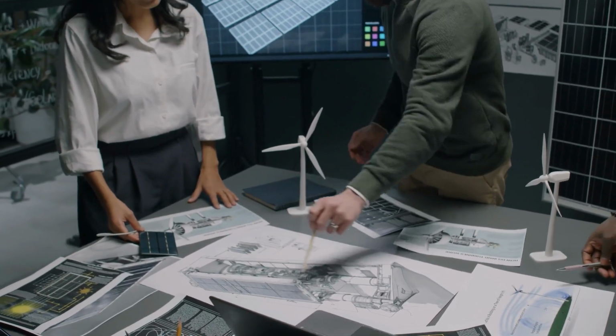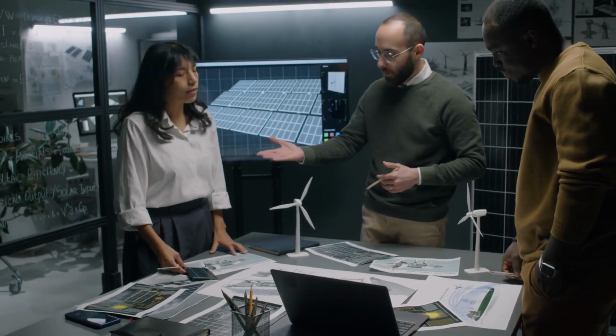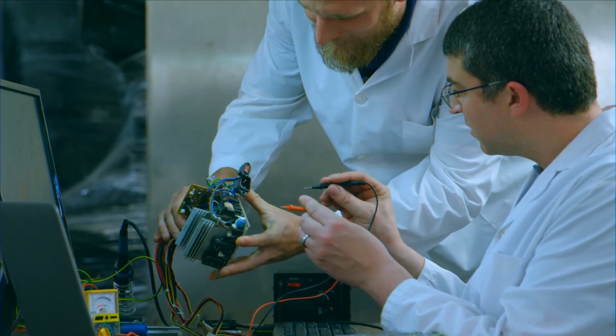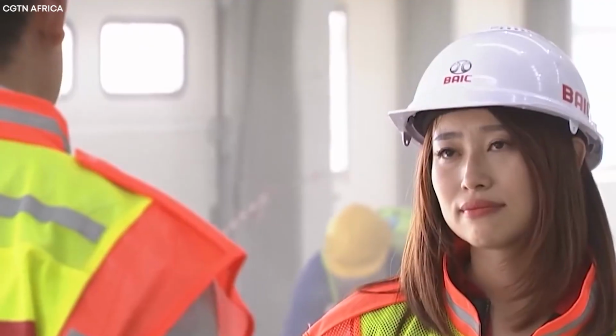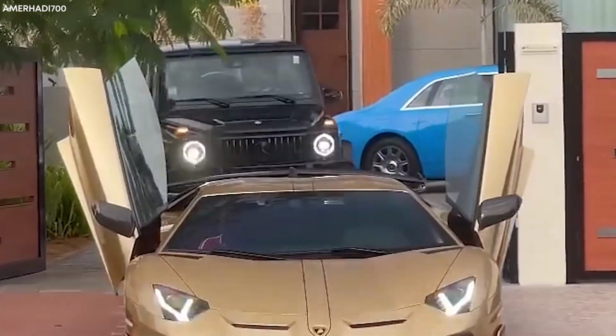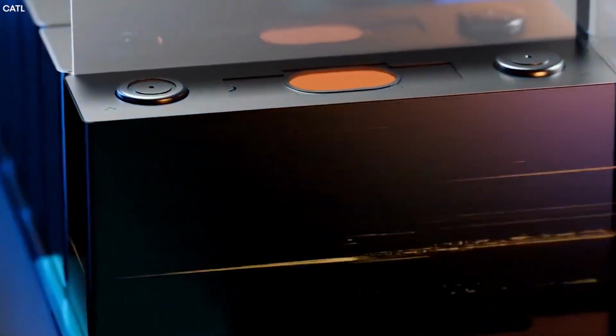CATL's engineers must prove reliability in real-world conditions, from scorching deserts to frozen landscapes, ensuring consistent performance at minimal cost. Only then can they justify large-scale investments in new factories and manufacturing lines, bringing these condensed batteries to mainstream markets. Though the road is long, the prize is massive. An affordable, long-lasting battery that can power electric vehicles, store renewable energy, and spark revolutions in aviation.